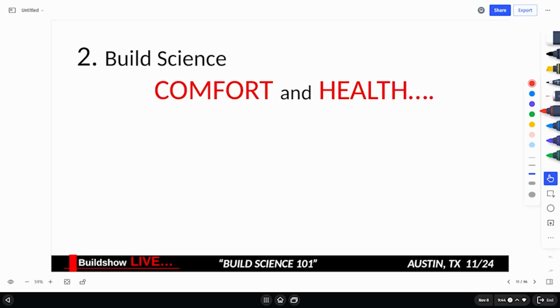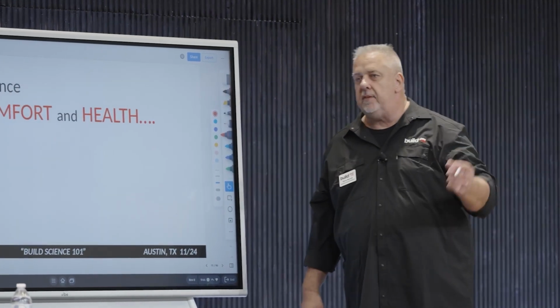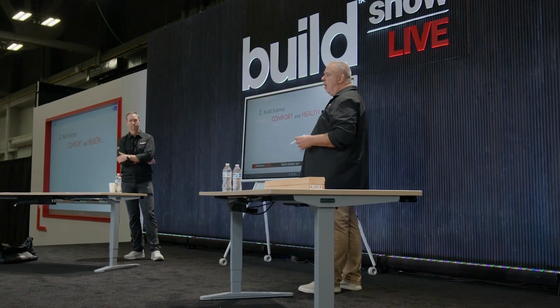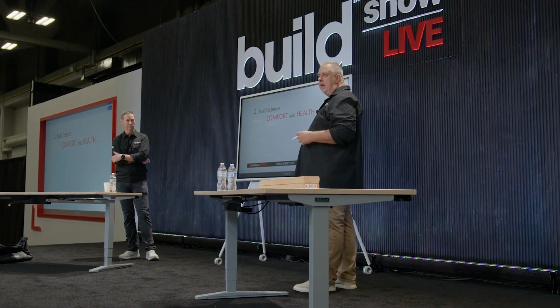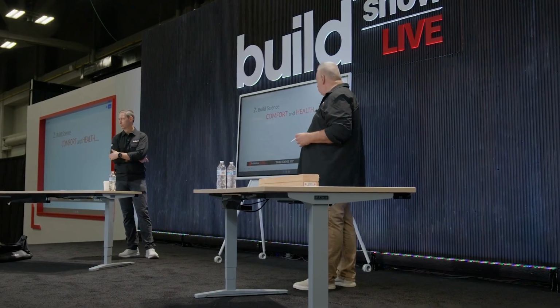Comfort and health, right? Probably the two most important things about building. I know there's a lot of people that tout energy efficiency and environmental responsibility, and those are all important. But the question the mom is concerned about when she puts the baby in that crib at night is, is my baby's comfort and health taken care of in my house? Is my family taken care of? Am I giving them the best environment I can give them?